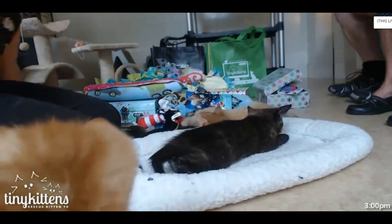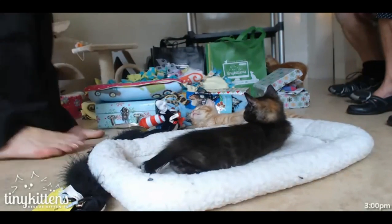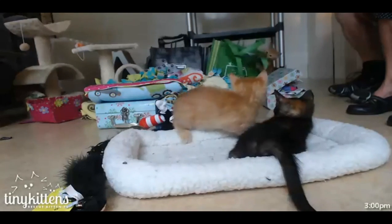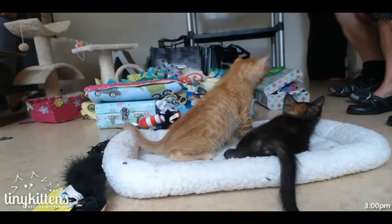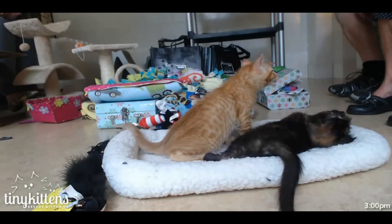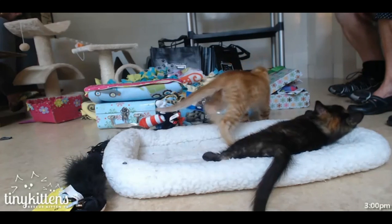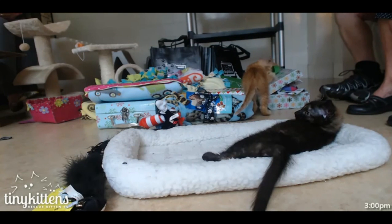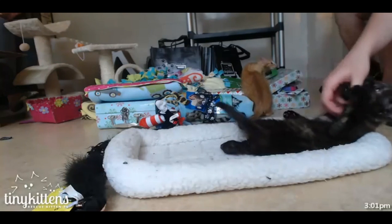Did you get a little polka dot bag yesterday? Yes, I did. Okay, I think it's in my... Okay. It's okay, this one's okay. Thank you. Here we go.